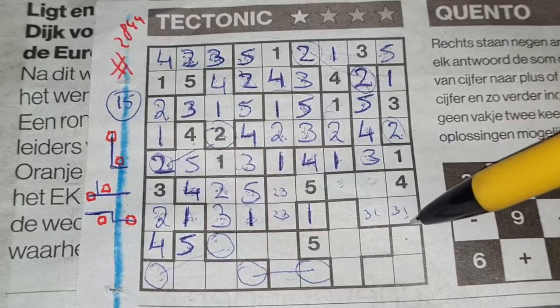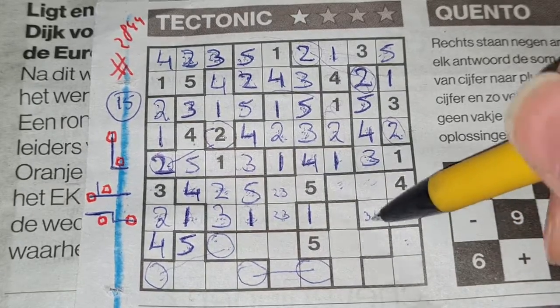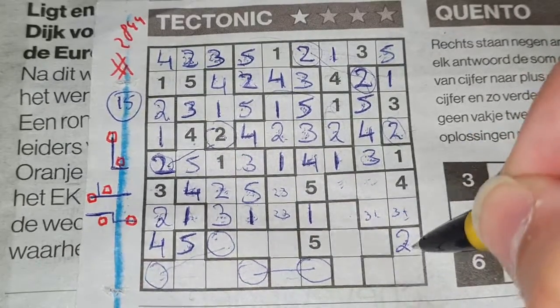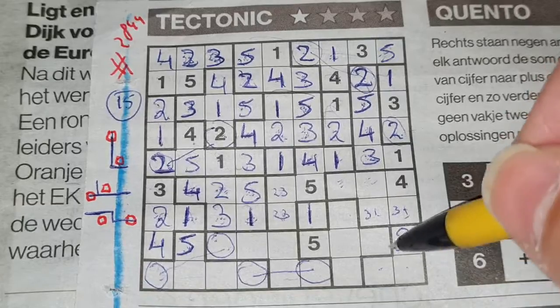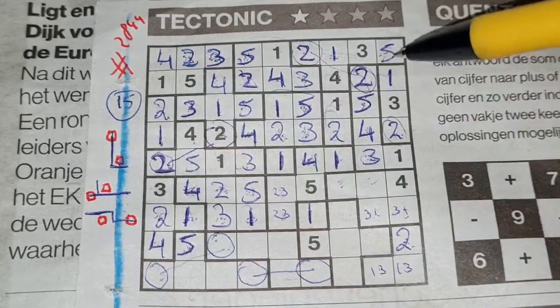I need a 1 in one of those two boxes. And I cannot place a 3 there, because I need a 3 in one of those two boxes. So the only number left should be a 2, so the 2 numbers left in this triple box should be the 1 and the 3. 1 and the 3, alright.